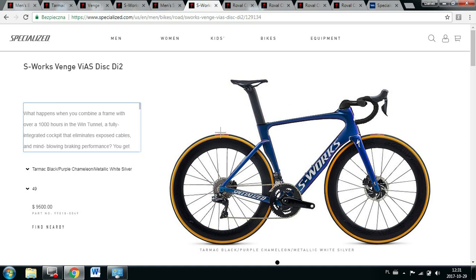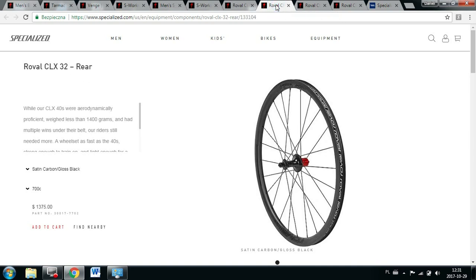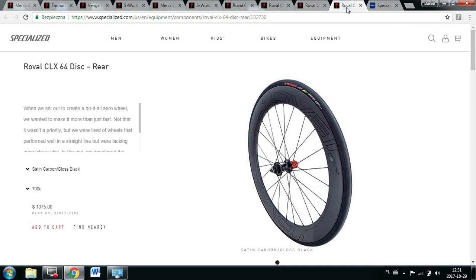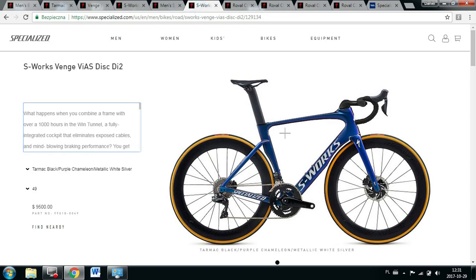Also here we have a deeper section, aero wheels, which usually are more expensive. In this case, when we compare Roval wheels, so these are the CLX 32 on the Tarmac and CLX 64 disc on the Venge, the price for those wheel sets is exactly the same. I'm going to mention the weight in a second, but for Specialized, the price is the same, but in my opinion, it gives you more.